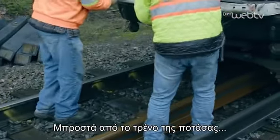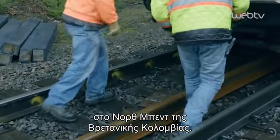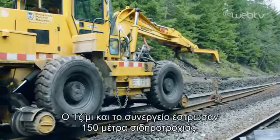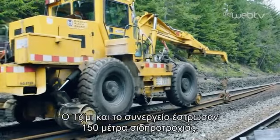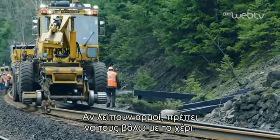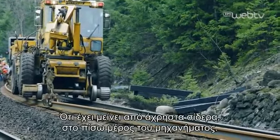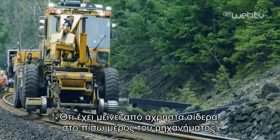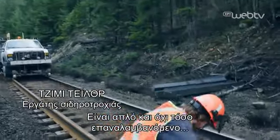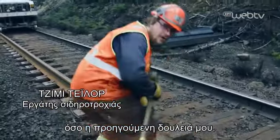Ahead of Jordy and Justin's potash train in North Bend, BC. So you can see along there, all the plates are sitting nicely. Jimmy and the team have laid nearly 150 meters of new rail. Any anchors the machines miss, I gotta put on by hand, and any loose scrap, I gotta take and just throw onto the back of this machine. Simple, really.